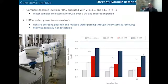So for the first study, when we looked at water flushing rate and hydraulic retention time, this is kind of a scientist's dream to see this kind of data, this nice stair-step data with standard error bars that are separated between treatments. So we quickly found that the hydraulic retention time of these systems strongly influenced the rate of geosmin removal. So what we're looking at here is the residual geosmin that is being released by the fish in the water. And depending on how fast that water is passing through the system, it's carrying that released geosmin out of the tank and away from the fish.